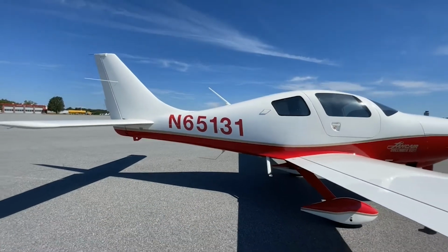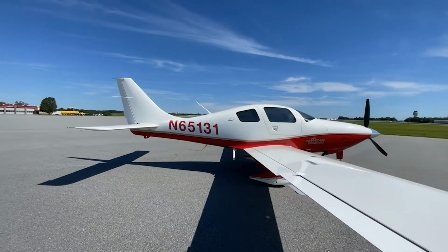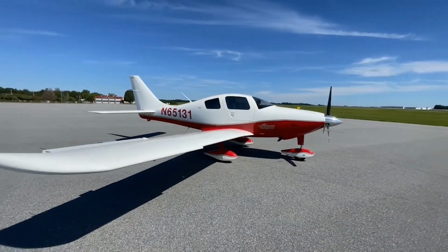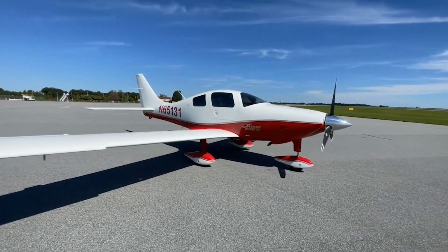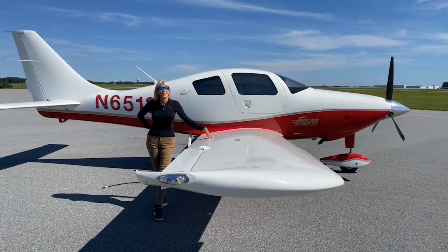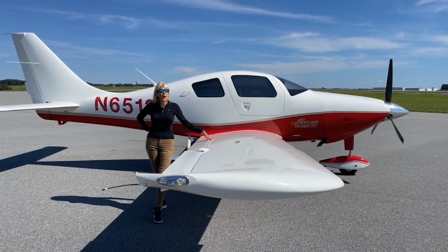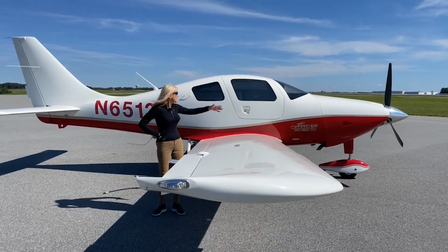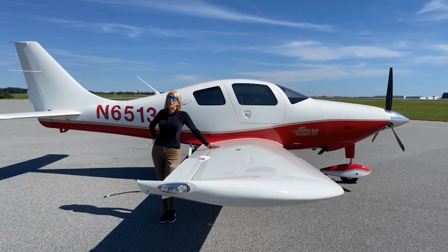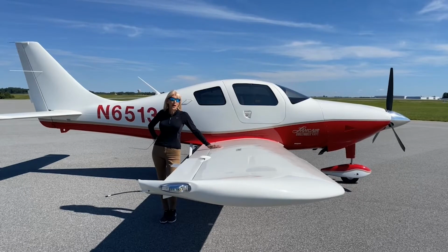The exterior of this Columbia 350 is drop-dead gorgeous, in excellent condition. Pontiac red and royal gold, 1635 on the airframe since new. Without question, folks, this is the rock star of the runway. Check out these beautiful, sexy lines. You don't get that in an all-metal airplane. So yes, she is a composite bird.